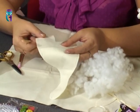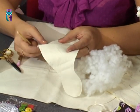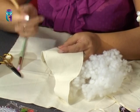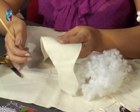For stuffing, we use synthetic padding or hollow fiber. I notice that stuffing is the most difficult and perhaps labor-intensive process in making toys. Therefore, it's necessary to be patient and to make everything accurately. Tight and steady stuffing is the groundwork for your toy to be remarkable.